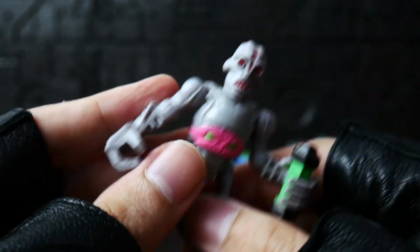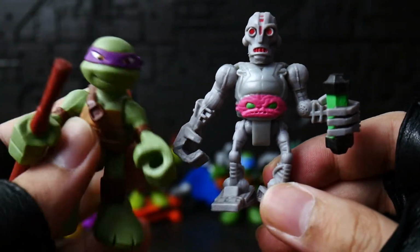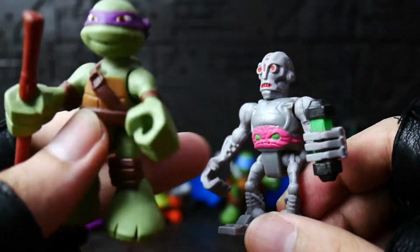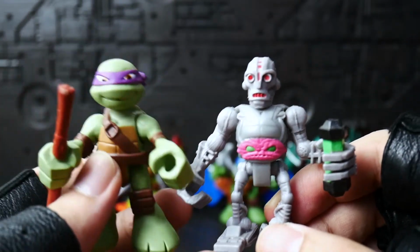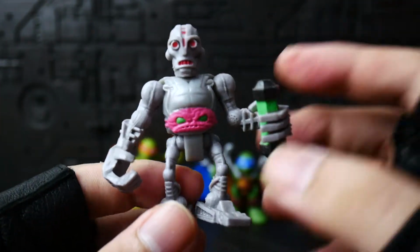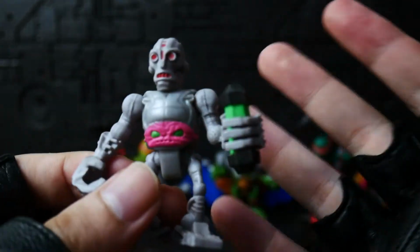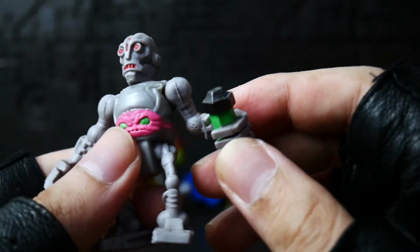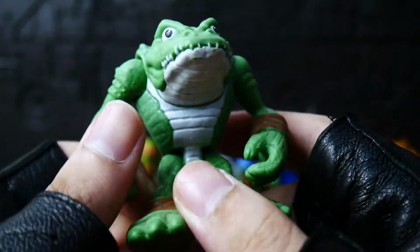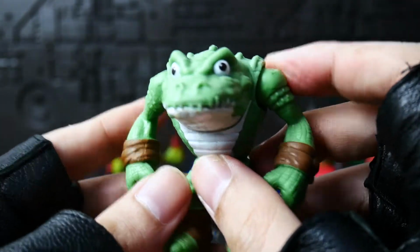Okay, now the reason why I say this is rather small is, look at this. This is Donnie, and yeah, it doesn't look scary, and in fact it looks very small, because the Kraang that I know is much bigger, scarier than this. But yeah, anyway, Leatherhead is part of the 2-pack with Kraang.